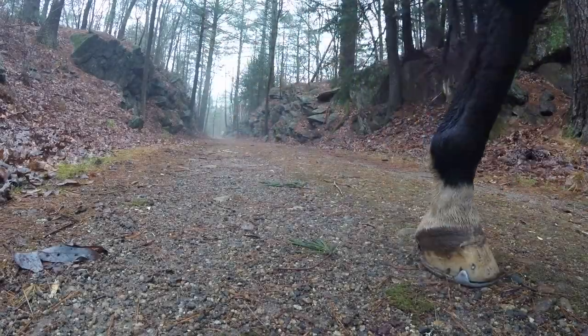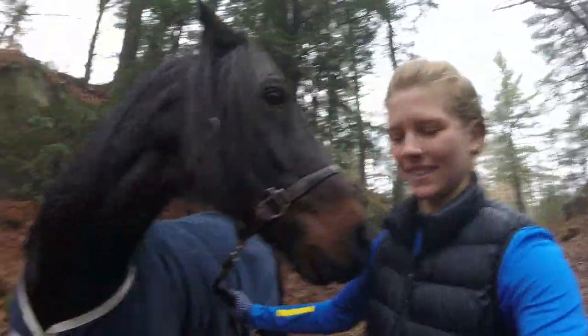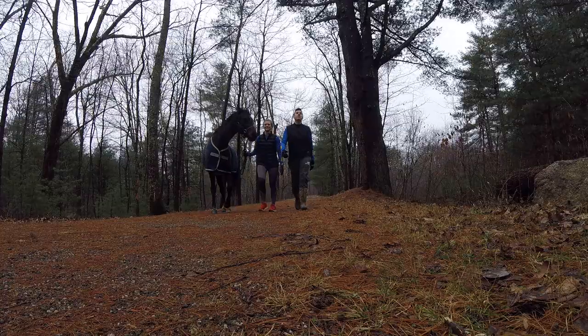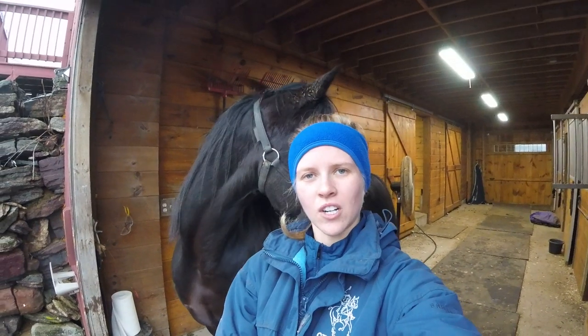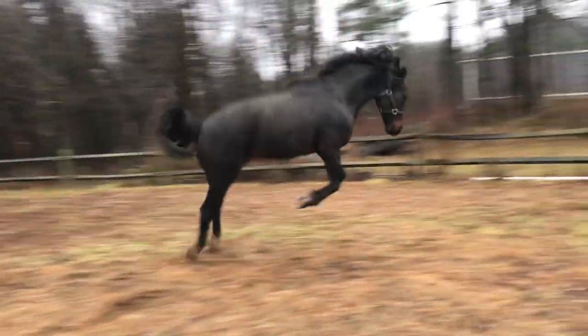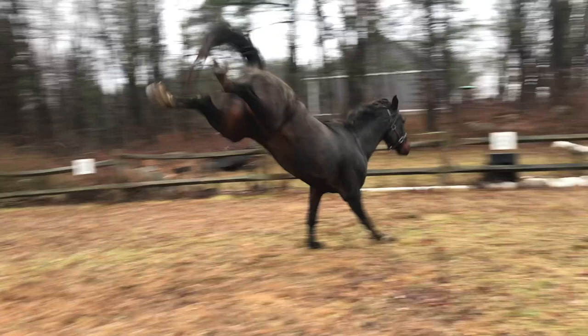Previously on Chasing Cultures. This is why he's still rehabbing. It's because of the leg here. He did have an abscess in his chest, but now it has subsided because we treated him with long-term antibiotics. We're gonna go to George's first workout, which is free lunging in the ring. This is when I knew he was going to be a bit wild to put back to work.